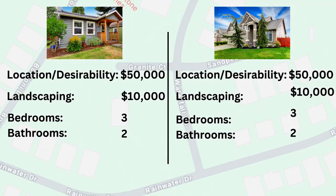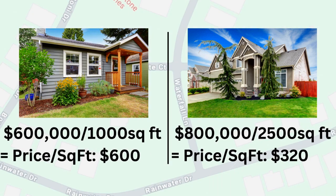Now, let's say that both of these houses get the same amount of credit for location desirability. Let's say they're both landscaped. They both have 3 bedrooms. They both have 2 bathrooms. They're gonna get very similar credit for each of these items. Yes, the larger home will get credit for the extra square footage, but the smaller home is going to have a higher price per square foot than the larger home, even if the larger home is more expensive, because you just have more square footage to spread that value over.